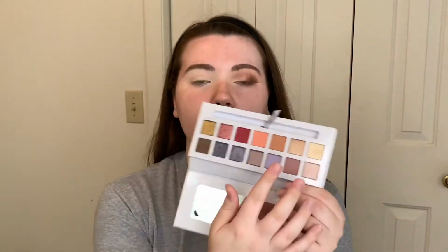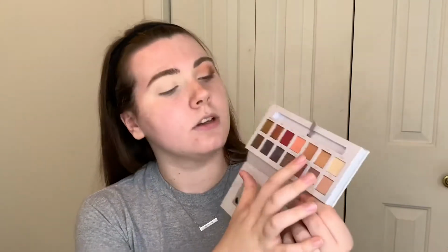So yeah, I just went ahead and did this out of camera, and I primed my eyes with the Too Faced Born This Way multi-use sculpting concealer. Like I said, I want to keep this pretty simple since I'm going to try to do a very bold lip, or not very bold, but bolder lip. The first shade that I went in with is this color called, which one is it? Chai right here. It's just a warm brown. That's what I'm going to use as my transition shade today.